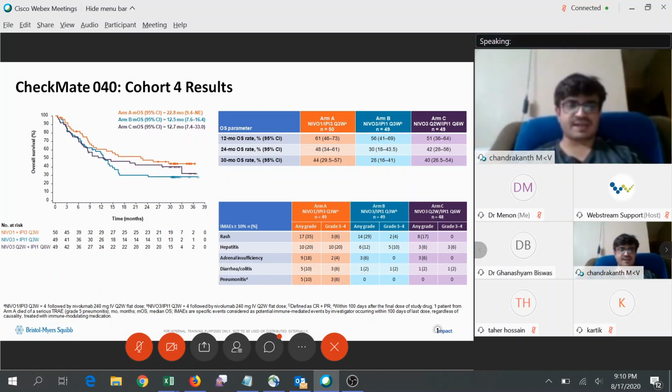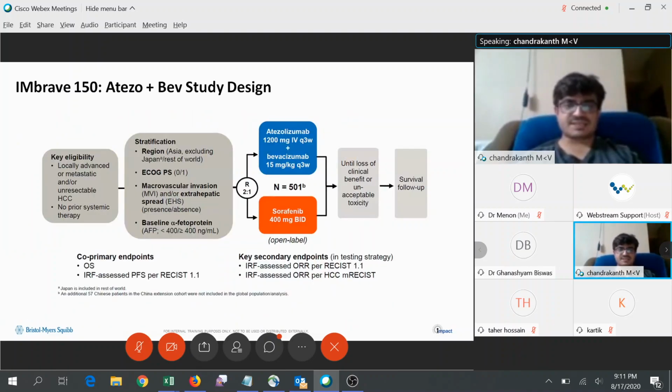Then we had this trial presented at last year's ESMO, where they used patients with locally advanced and metastatic, unresectable HCC who were naive to previous therapy, and they were stratified based on region, performance status, whether there was macrovascular invasion or extrahepatic spread, and the baseline AFP. And they were randomized to atezolizumab plus bevacizumab versus sorafenib.